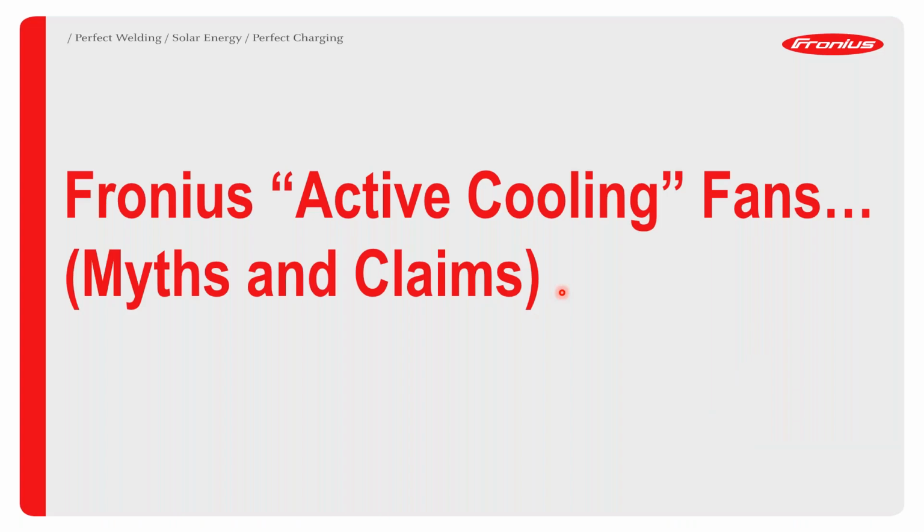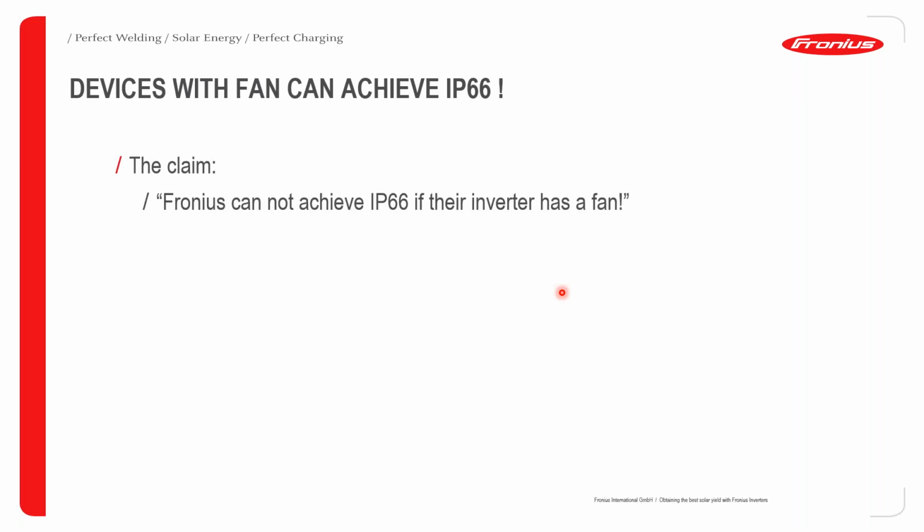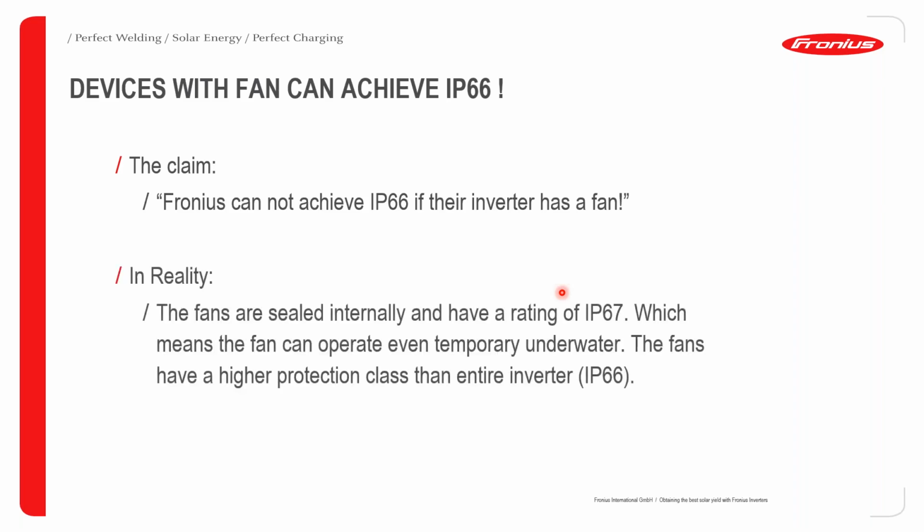Conclusively, we're going to look at the Fronius active cooling fans, looking at a particular myth or claim. There has been a suggestion that Fronius inverters cannot achieve IP66 if our inverters have fans. But in reality, the fans used in Fronius inverters are sealed internally and have a rating of up to IP67, which means that the fan can operate even underwater temporarily. The fans have a higher protection class than the entire inverter. So this, of course, debunks this myth or claim.